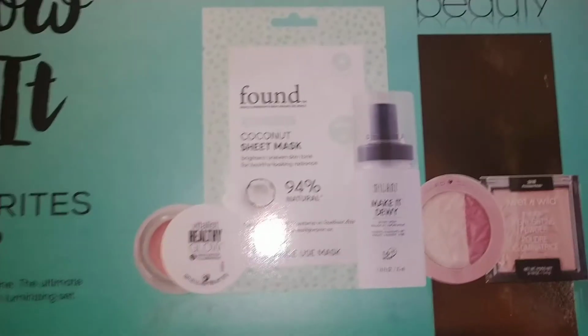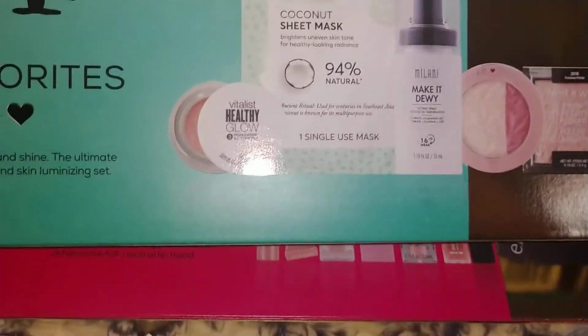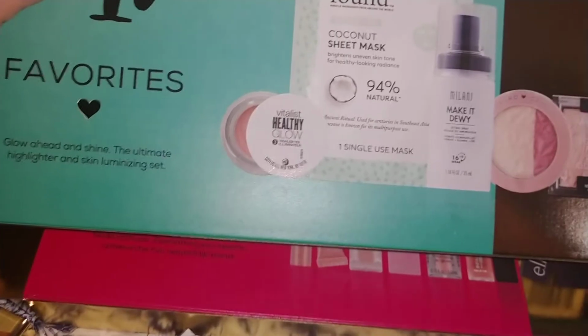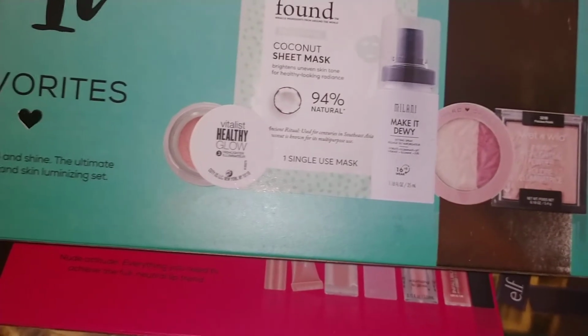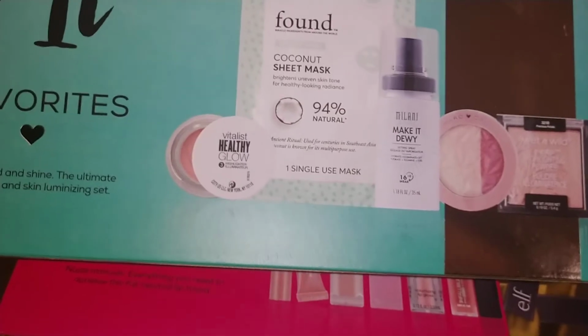So anyway, I also have this Walmart beauty box that I have not opened yet, and this one comes with a Found coconut sheet mask, a Vitalist Healthy Glow, which is a cream highlighter, the Milani Make It Dewy setting spray, a Hard Candy highlighter, and then the Wet n Wild Mega Glow highlighting powder and Precious Petals, which I already have, so maybe I'll put that in an upcoming giveaway.